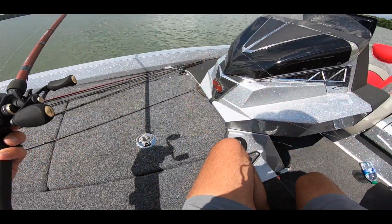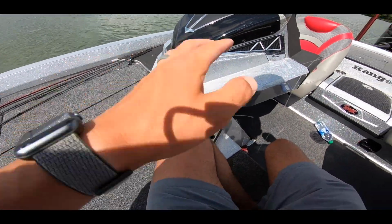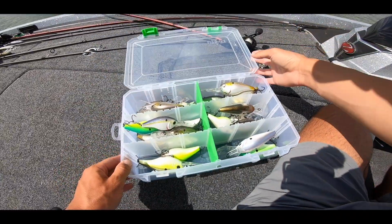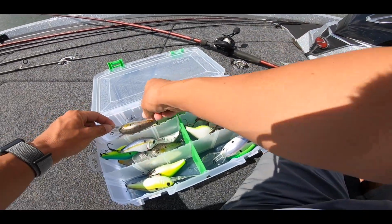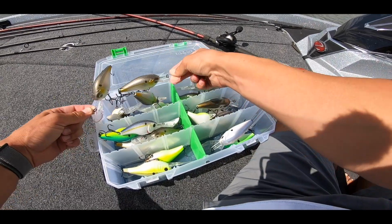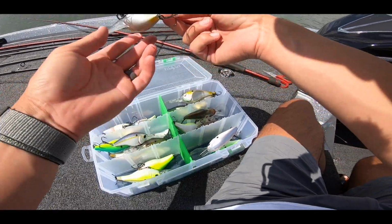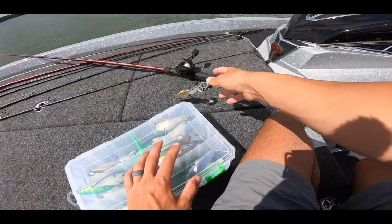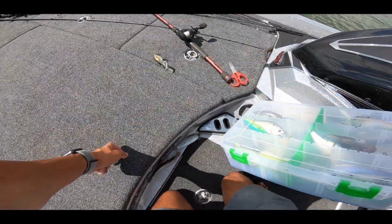All right, so I've got a C20 tied on one rod. I'm gonna put a C15 on this rod. So I'm gonna go with this Shad Fantasy that I've been wanting to throw all winter, that I've been talking about so much. I'm so anxious to see if they're gonna bite that. I know they will. I just gotta find a school.